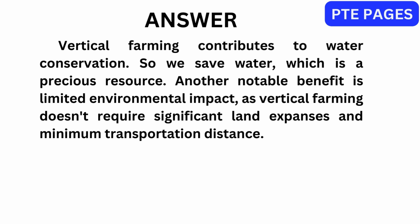Vertical farming contributes to water conservation. So we save water, which is a precious resource. Another notable benefit is limited environmental impact, as vertical farming doesn't require significant land expanses and minimum transportation distance.